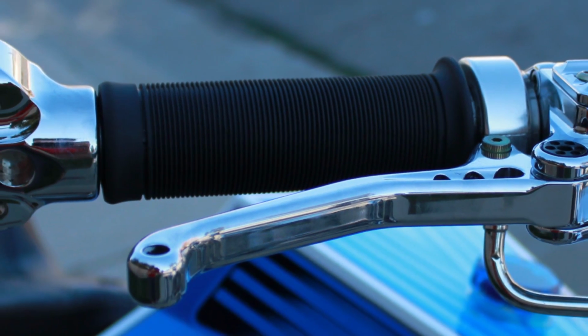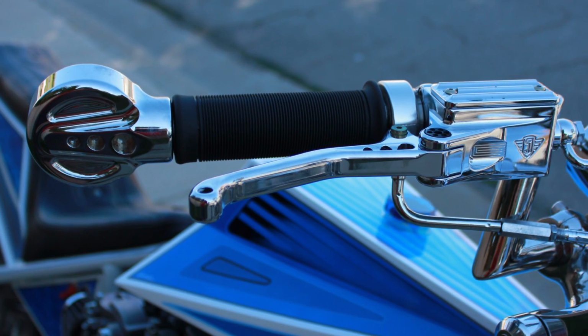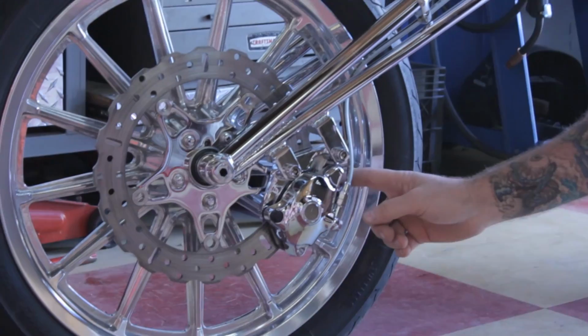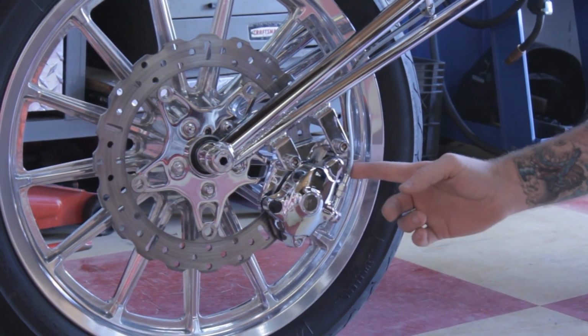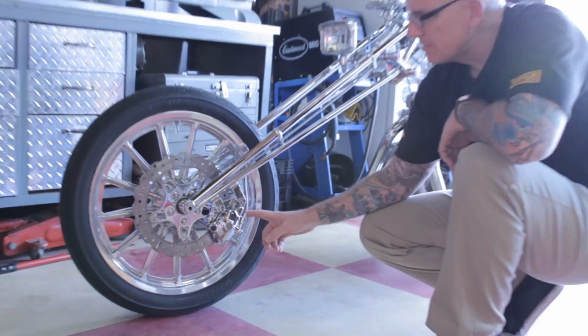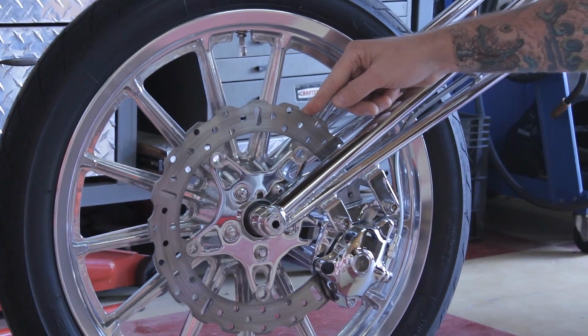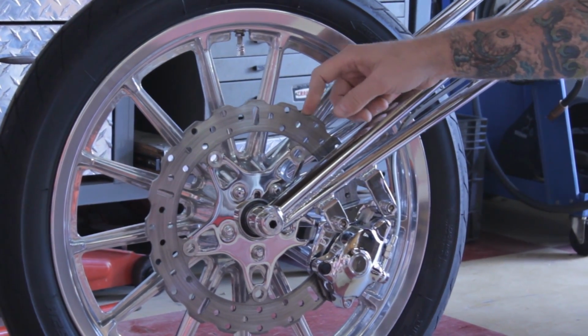The grips I used are from Biltwell. The hand controls and the mirrors are Joker Machine. The calipers are just a cheap custom chrome deal made for, I believe, 80s Sportsters. And the rotors are stainless steel, floating like racing rotors from EBC out of England.